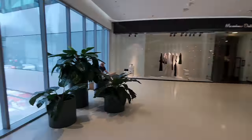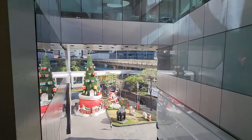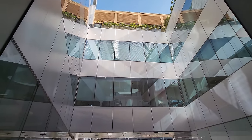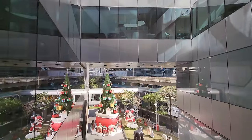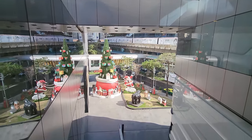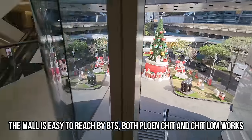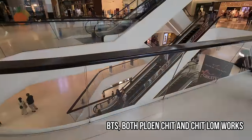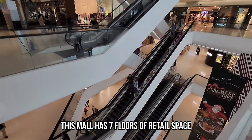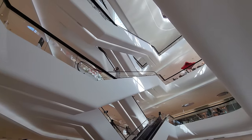If you're looking for a nice Instagram location, this is a perfect one. You can capture the restaurants up here, and then when the train comes through, if you're lucky, you'll catch it. On the top floor there is a very nice library, so let me show you that as well.